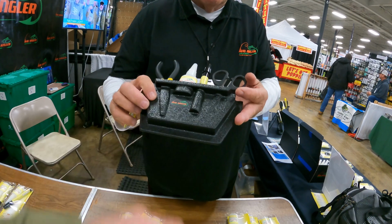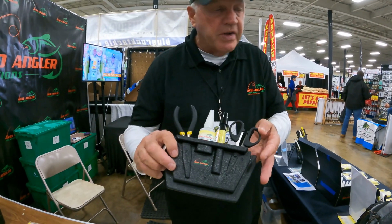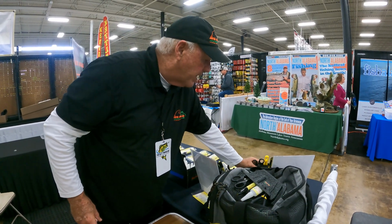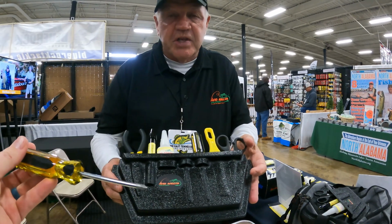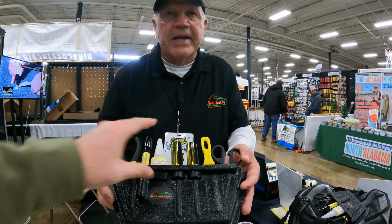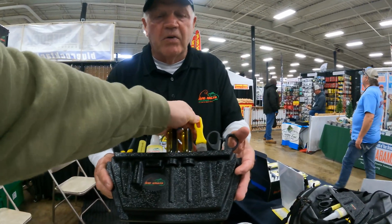How much are you selling these for? This one normally is $35 with the tools. Okay. And then I have a big kit here that I sell. I built this for Ken Cook when he won the Bassmaster Classic, and I purchased the company recently and changed it up. This is the big daddy. This has everything you need to carry. If you have any trouble on your boat, you can take care of that.